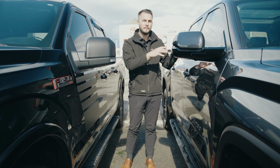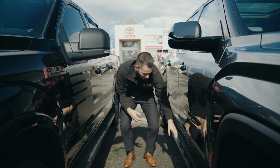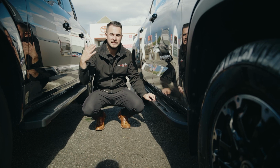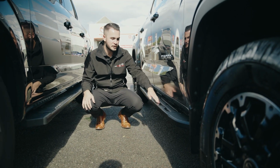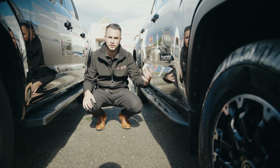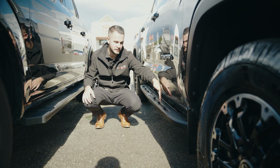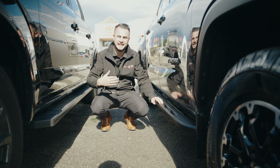Now, this truck being catered to the off-road and being a TRD off-road, the running boards installed actually have these little cutouts along it, which means if you're ever in something like deep mud or deep water, deep snow, for example, it actually won't get caught. And if it's melting the snow or water to get through, it won't be stuck on top of your running board. It'll actually fall through, making it more accessible for you and anyone else getting in or out of these trucks.